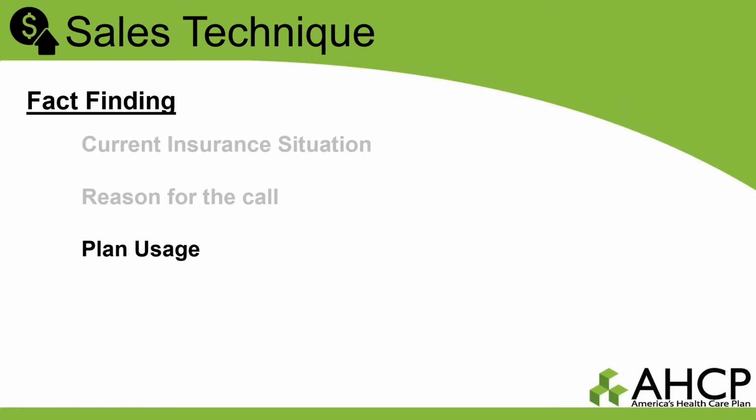So with plan usage, again, I like to try to keep it simple. I like to look for raw numbers. So the first one is, you know, anybody who's going to be on this insurance package, do they take any prescriptions? And people are usually like, yes. How many and what is the cost right now? That's going to let you know, hey, maybe they're taking 5 prescriptions currently and they're going to need a plan with a really low deductible that they will hit really, really quick.